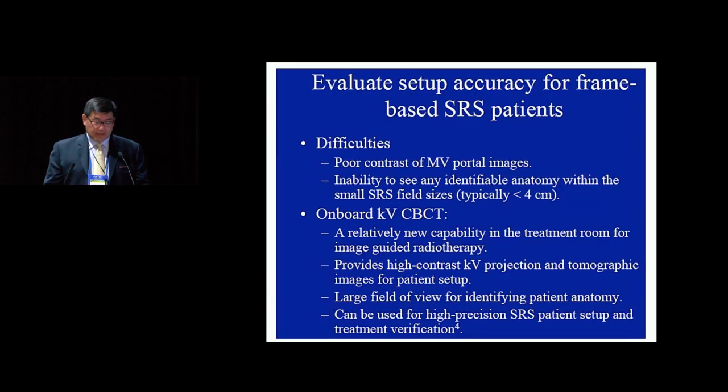And so, to get a basis of comparison, we did a small study and looked at patients who were in the frame. We simply compared their planning scan in the frame to the actual treatment scan, which we did on a cone beam scan with the patient immobilized in the frame. At our clinic at that time, there was probably about 4 to 6 hours between the planning simulation CT and the treatment cone beam CT.